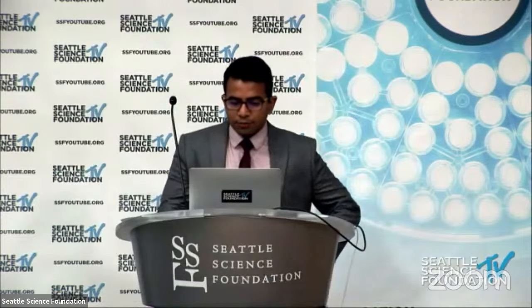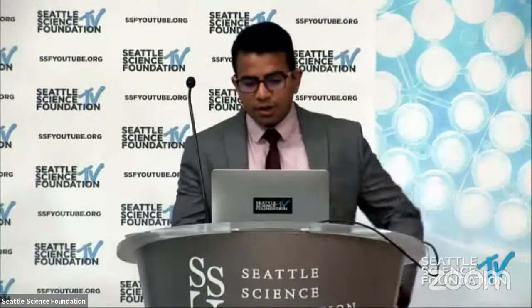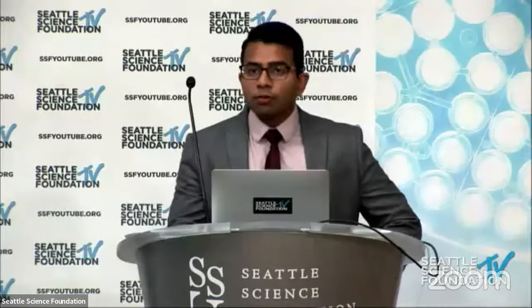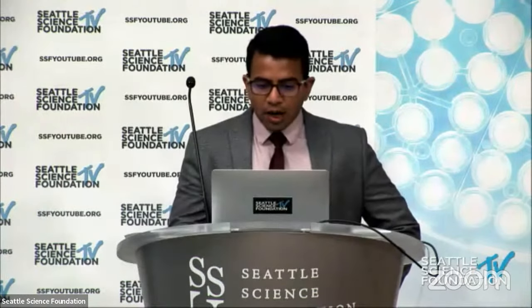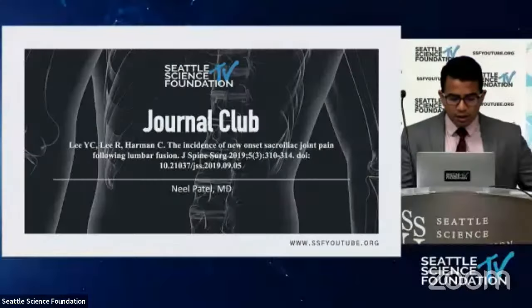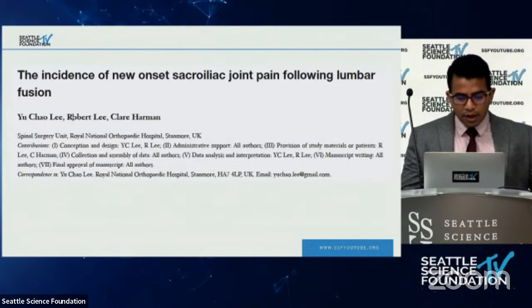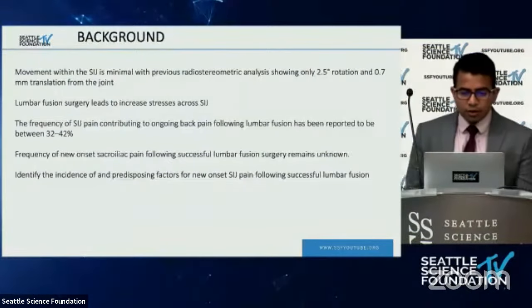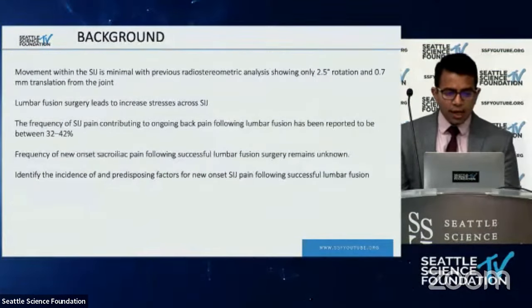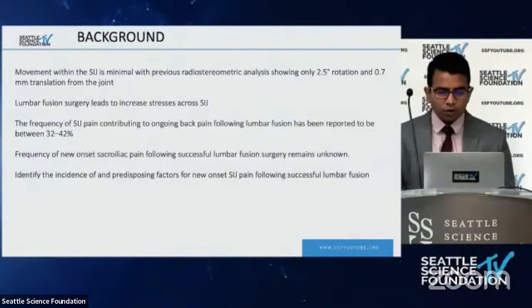So the topic of my article that I chose was incidence of new onset SI joint pain following lumbar fusion. This was published in the Journal of Spine Surgery in 2019, by three authors, in the UK. What I really wanted to look at, and why I chose this article, was to understand the incidence of SI joint pain following lumbar spine fusion.